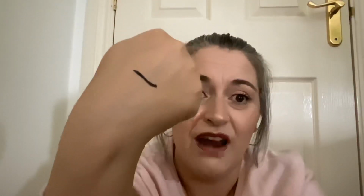Next product we have is this. So this is by the brand Josephine, and it is an eyeliner. Okay, it's a waterproof eyeliner in the shade Meet Jolie. Okay, let's see what shade Meet Jolie is. Okay, so it is a felt tip one. That is very, very black.